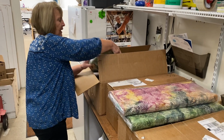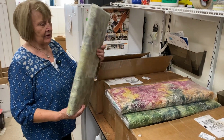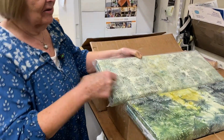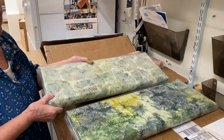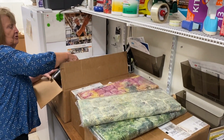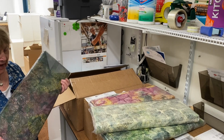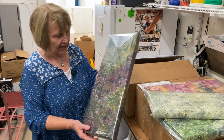When I get strike offs, then I pick fabrics. Oh, here is a light green one. So see, these two can kind of play together. I always try to think about how things are going to work together when you start planning a quilt. And I like to make sure I have some good darks. And I think this is just yummy.